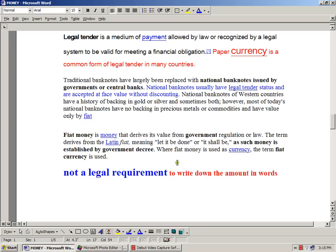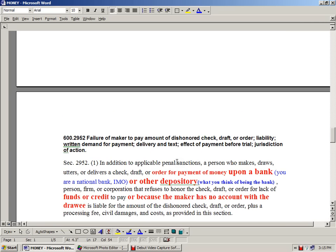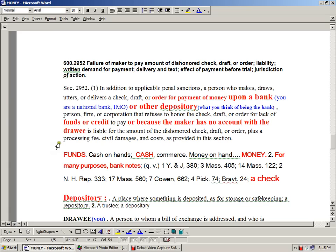Where fiat money is used as currency, the term fiat currency is used. And again, it's not a legal requirement to write down the amount in words. Now, this was in the Michigan Judiciary Act. My God, we're going to get in trouble, man. What are they going to do when they come after us? Well, this section here, this is what they would do.